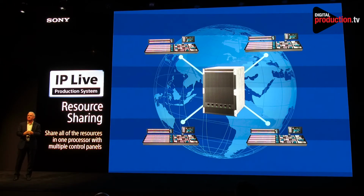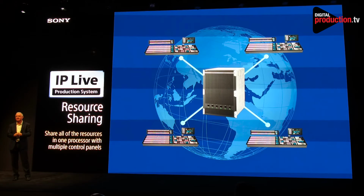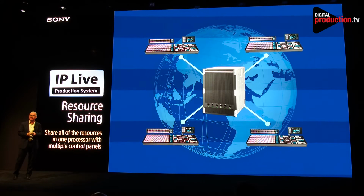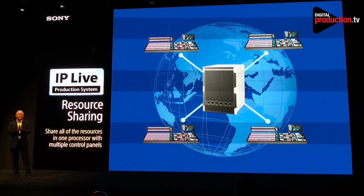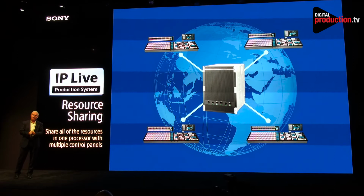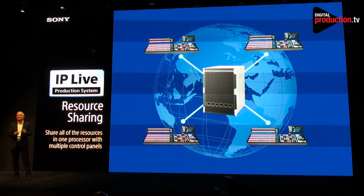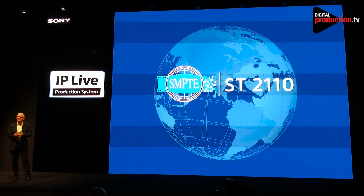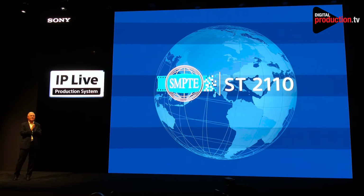XVS switchers also give customers the ability to split one processor into multiple logical switchers, enabling simultaneous productions using the resource sharing feature. The enormous efficiencies this workflow brings is changing how media companies are approaching equipment usage across their entire enterprise. To ensure all of our customers can benefit from IP connectivity, we're integrating ST2110 into our existing and new system products, making us among the first manufacturers to make our entire portfolio of IP products ST2110 compliant.